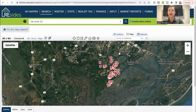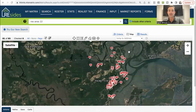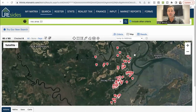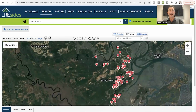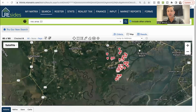You go down miles and miles and miles of a road to get into the gate, and then beyond that, they've got multiple villages, they've got shopping, they've got dining. There's actually a resort out here, the Montage Resort, which is an ultra luxury resort, and it's over 20,000 acres. So again, I can't go into every detail about Palmetto Bluff, but again, I made an entire video about this. And so it's down here.